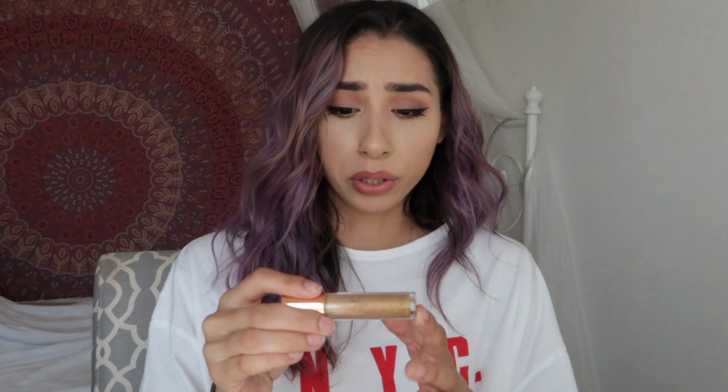My next favorite is the Dose of Colors liquid lip gloss. It's called Over the Top, and this was a collaboration with Dose of Colors and Desi and Katie, some of my favorite YouTubers. They collabed with Dose of Colors, and they did lipsticks, highlighters, eyeshadows, and this lip gloss. But this lip gloss is what I've been going to every day.